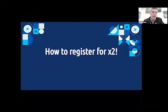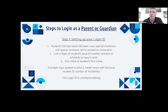So next up, registering for X2. X2 is very, very important, where you can check attendance and grades, and you can see everything a teacher, an administrator, or a counselor can see from your computer. Parents and guardians, you have your separate ID. Setting up that ID is the student's full last name, all lowercase, no special characters or spaces, and it can't exceed 14 characters. Then you put in the last 5 digits of their local ID number, which you can find on their progress report or report card. And then you put their first initial at the end. So my example, John A. Smith Jones, has an ID number ending in 98765.